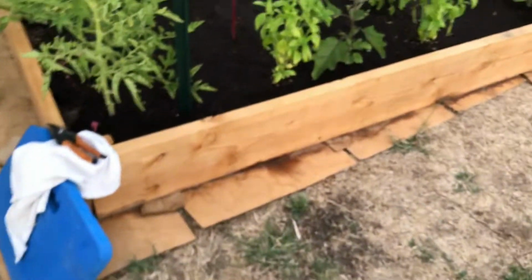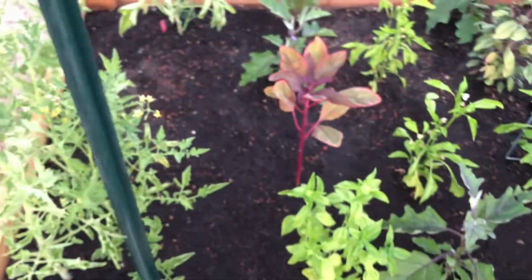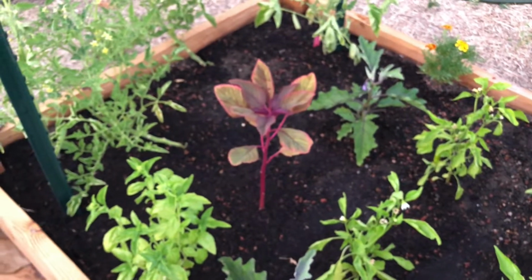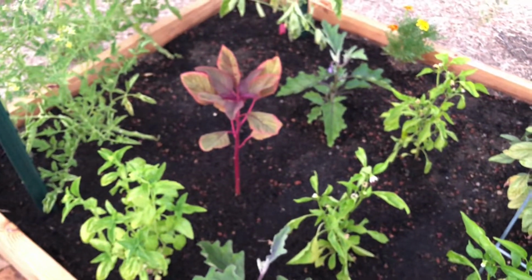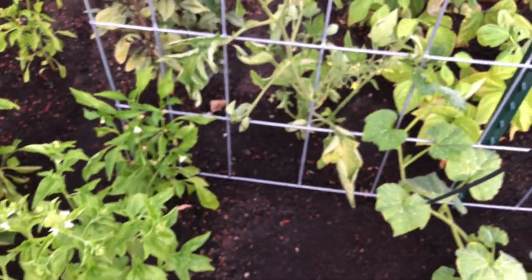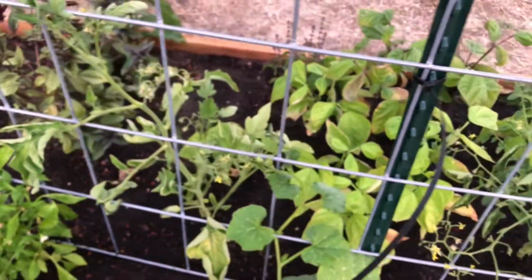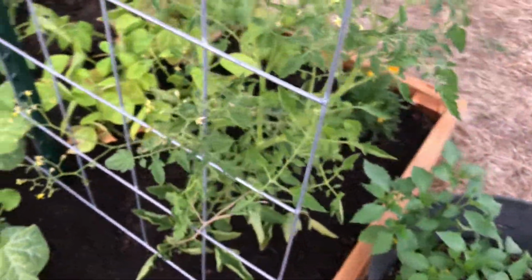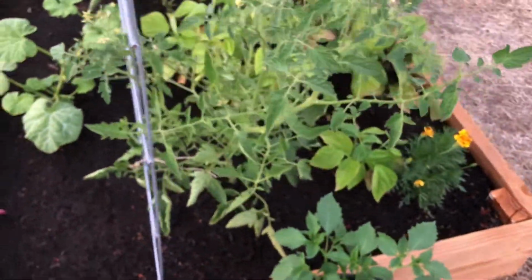And then this bed here. This bed was the bed that was doing the best when we planted everything, but now everything is turning a little bit yellow, looks a little bit sad. So I don't know if it's getting too much sun at this point, which is highly likely. It's really hot and this gets the most sun out of all the beds.